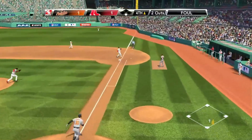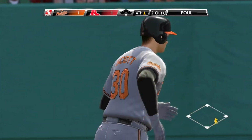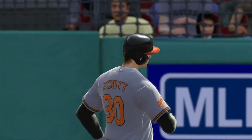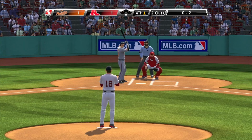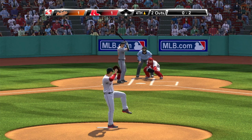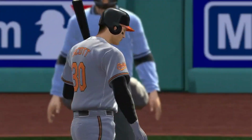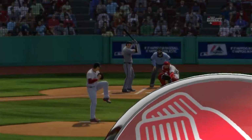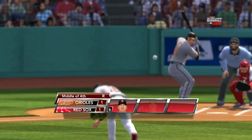On the ground to second. And that one is foul. Matsuzaka gets set and delivers. Can't connect on that. Scott, a big cut, up empty. So no runs on 1 hit and nobody left on. We'll go now to the bottom of the 4th.